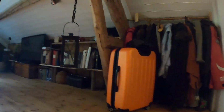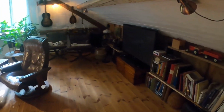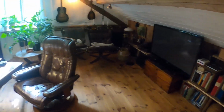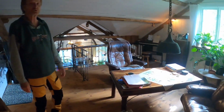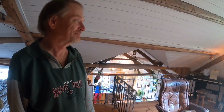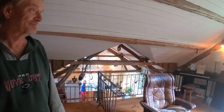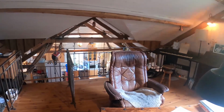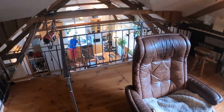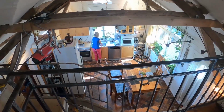So we gotta go upstairs and see. Flickering light. Wow, look at this. What you can do with an old barn. What you can do with an old barn. Yeah. Make a paradise. Wow. And you can keep an eye on Ulla, if she's doing the work okay in the kitchen.